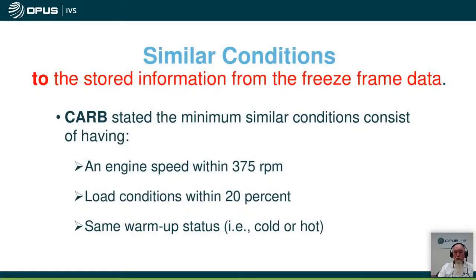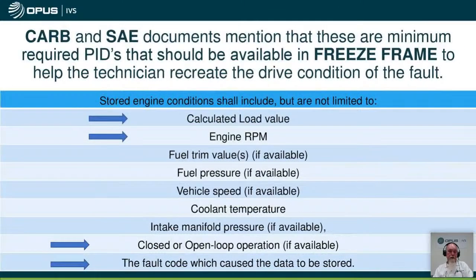Freeze frame, by the way, is mode 02. In this particular case, this is what CARB and SAE documents mentioned, that these are the minimum required PIDs that should be available in freeze frame to help the technician recreate the drive condition for the fault. So if you've got a permanent DTC, it has this freeze frame information. The one thing that I'm going to lay in here, though, is that the latest check engine light that came on is going to re-up the freeze frame information. So if you've got several subsequent codes, the permanent DTC may have already washed the freeze frame information out.